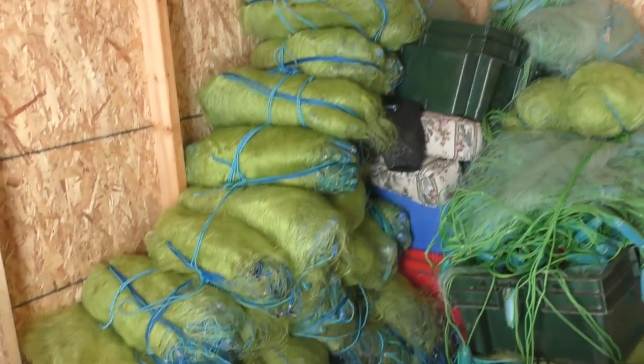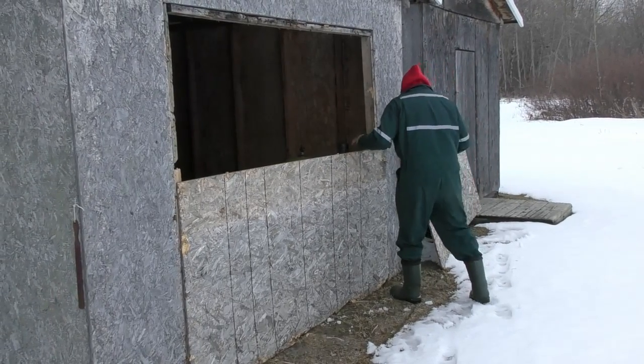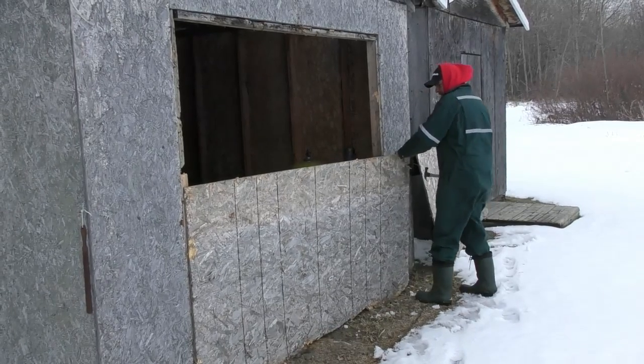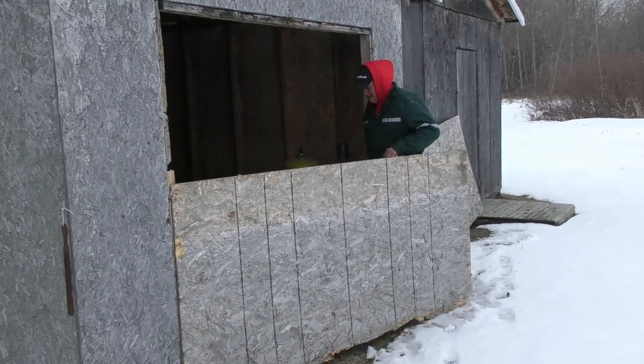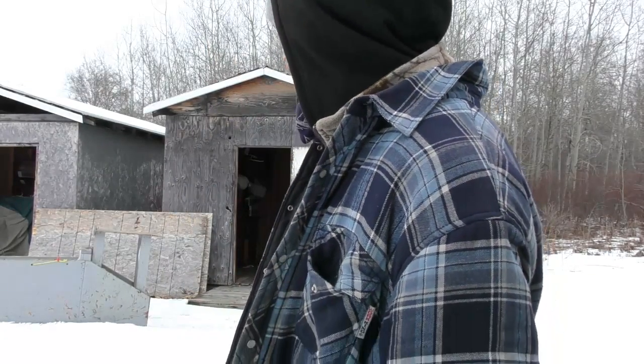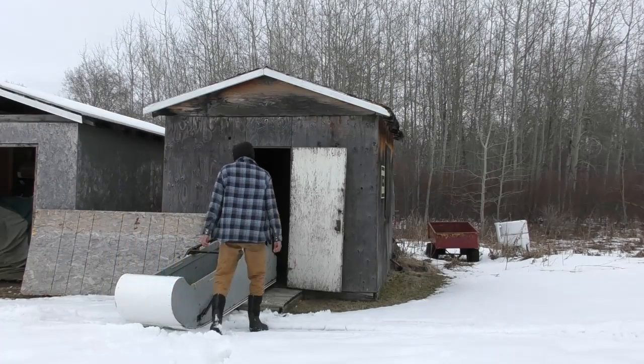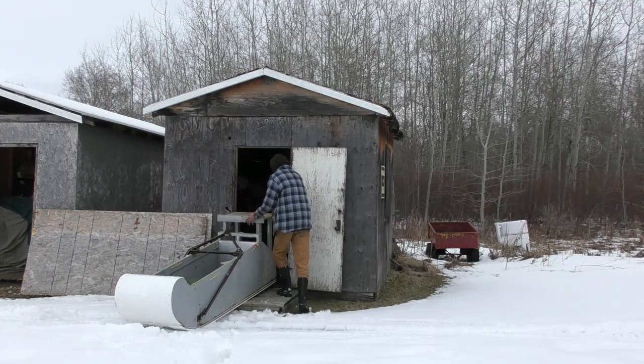That's one thing done. The Scandic and the Tundra will stay inside here with these nets. I guess all the sleighs aren't staying outside. This gray one here is gonna go inside this little shack. So, it was in here how many years now?